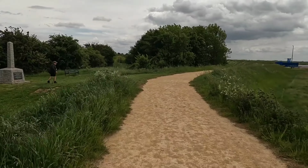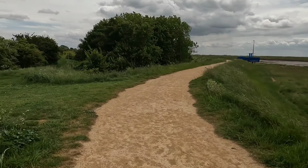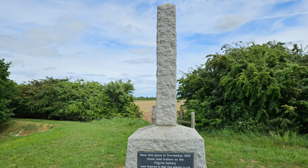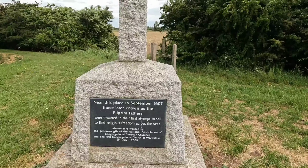The Pilgrims did finally make it out of England to the Netherlands, and as every American kid, we get it hammered into us from kindergarten until we graduate high school. In 1620, the Pilgrims boarded the Mayflower. They landed in Plymouth, USA, and that, of course, is named for the port they left from.